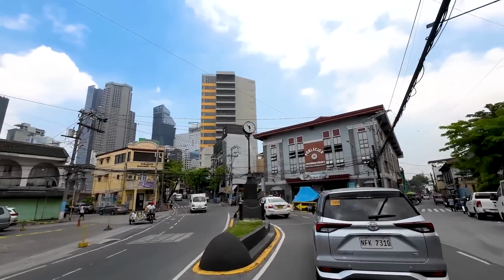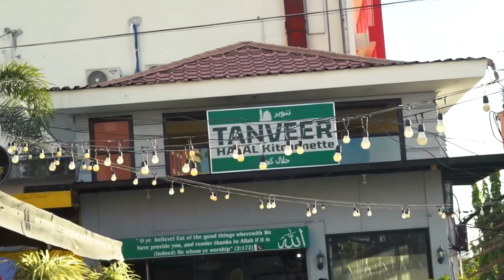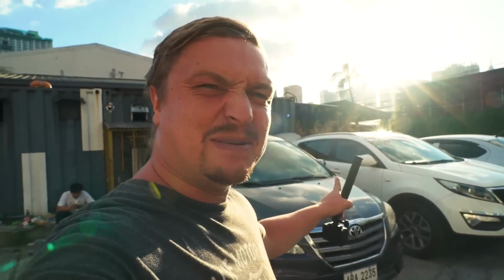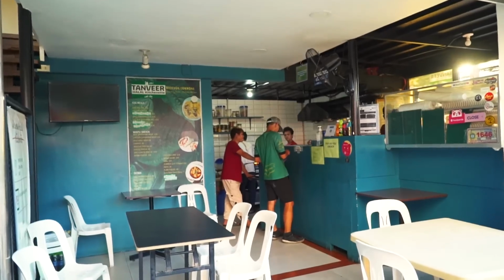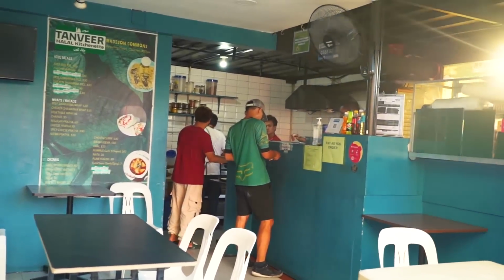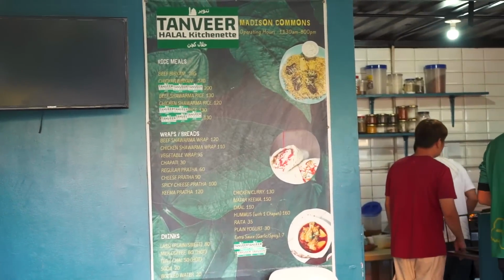Having survived EDSA, my friends took me to try some good food. I'm here in Manila with friends, actually we're in Pasig City now. And there's a place I always wanted to try out. This is where I stayed once, by the way. This humble restaurant is the brainchild of Tanveer, a Pakistani guy who moved here 5 years ago with his Filipino wife.